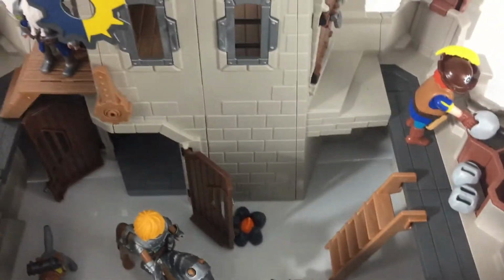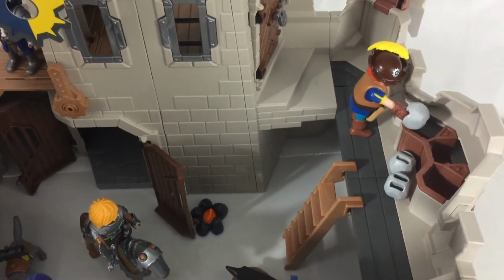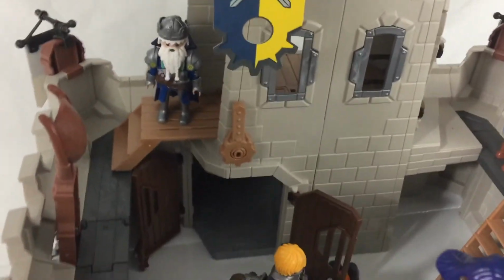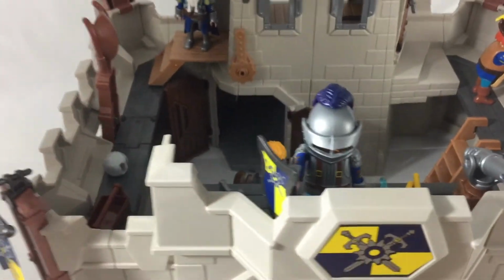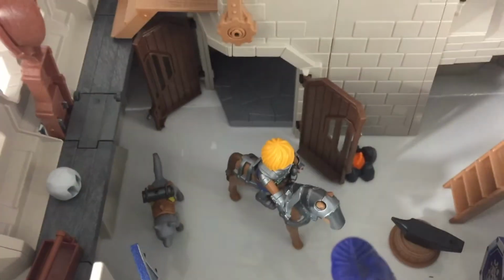You see a ladder. There is the boulder launcher. You see this guy ready to launch some boulders. Over there I placed the king. This is a nice size fortress. You could place a lot more figures than this. Just giving you guys a look. There's another boulder for the catapult, and another accessory there to hold tools or something.